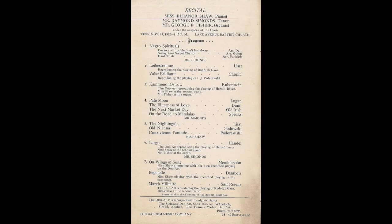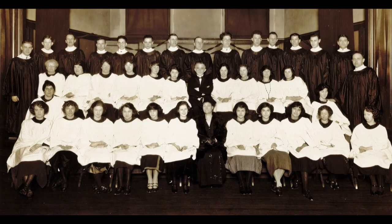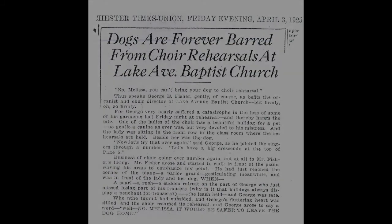And here on November 28, 1922, we have a recital bulletin that was presented under the auspices of the choir. Here's a picture of that choir at a choir picnic. And here's the picture from 1923. And here is a great image when dogs were banned from being at choir rehearsals forever.